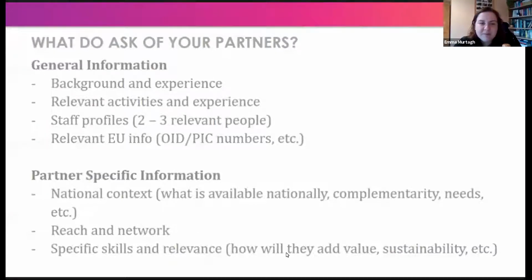I went through the partner-specific information that you would need last week, and how you should make your partners do a little bit of work to feed into the application and do a bit of their own research. So it's things like their national context, the reach and the network that they have that you can then disseminate through your project, and then specific skills and relevance, how they will add value, sustainability. So this is all the information that you need.